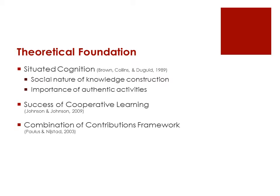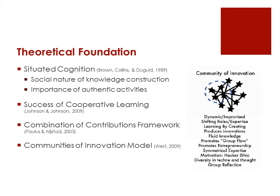a model developed by researchers that includes four common themes: group diversity, obstacles to realizing creativity, group climate, and group environment. And then most recently, we have the Communities of Innovation model by West, a very interesting model pictured here in the diagram, and some characteristics of the COI.